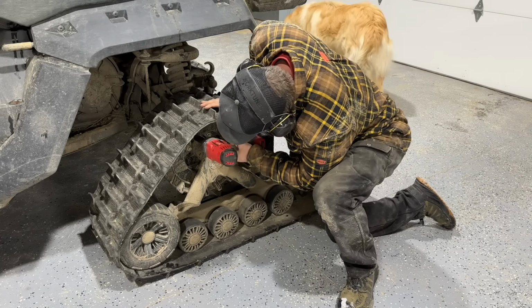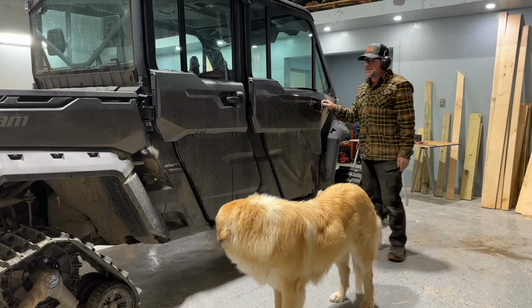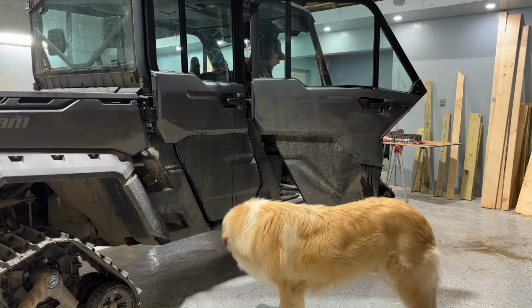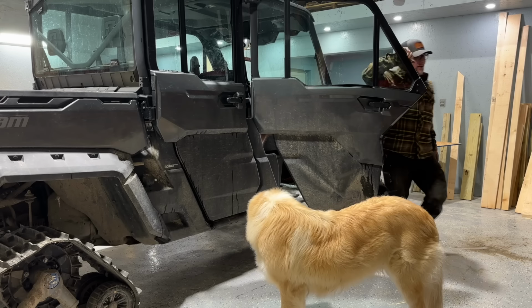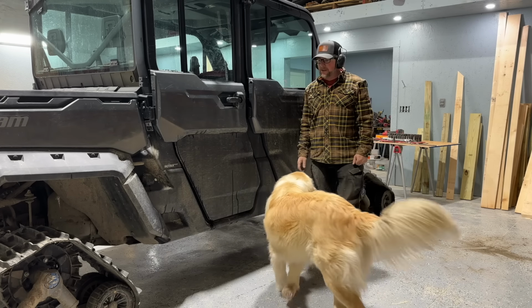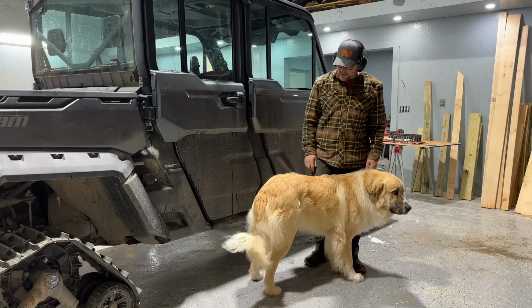The other thing I like is the track lifts this thing, so it's so much higher to get in and out of. Now you're jumping into it, bam. So you'll probably get a good 3-inch lift, if not more, out of it. You got more ground clearance, which is nice. Right, Brutus?